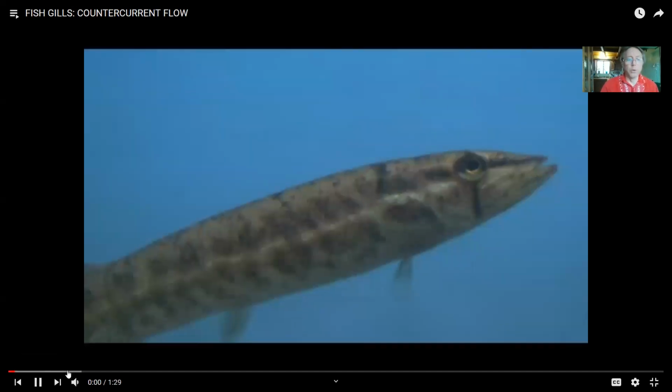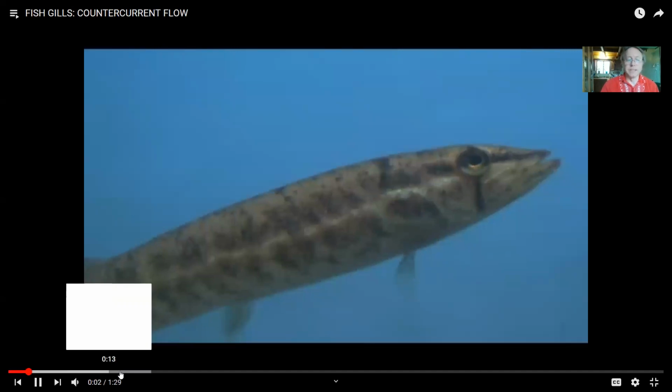So in this animation, the blood, which is going to be coming from this direction and going this way. So the blood that was going from right to left started blue. You know, it started deoxygenated, and it would leave then the gills oxygenated. But the water was going in the opposite direction.